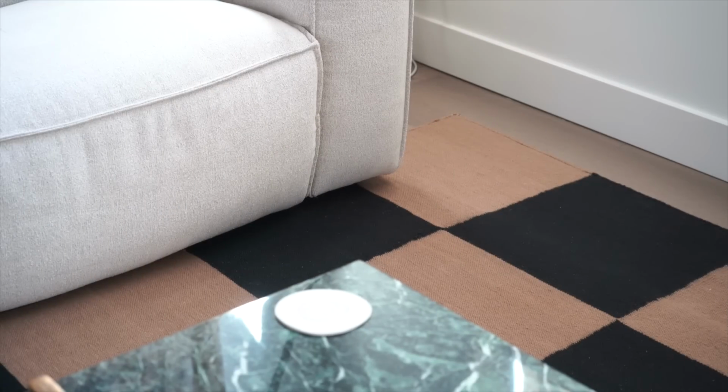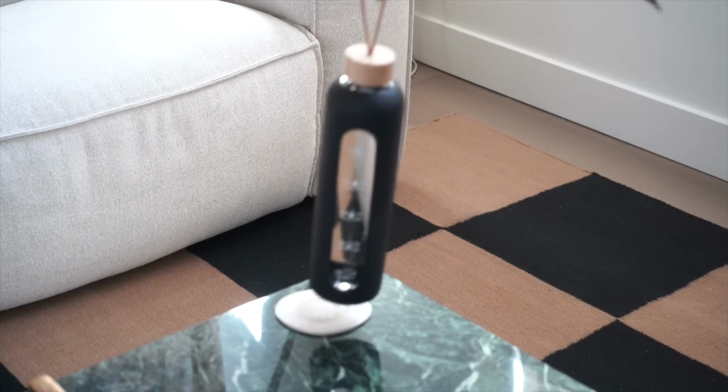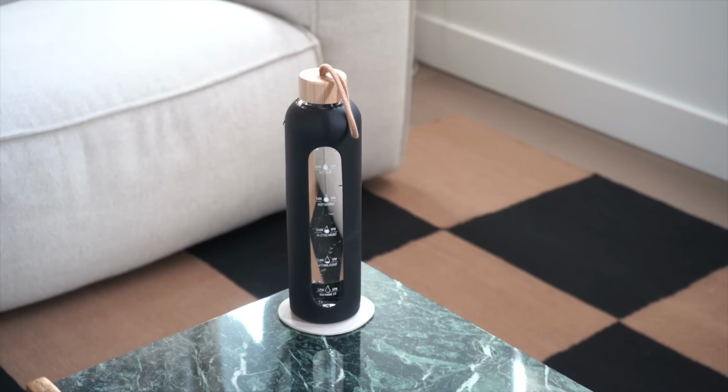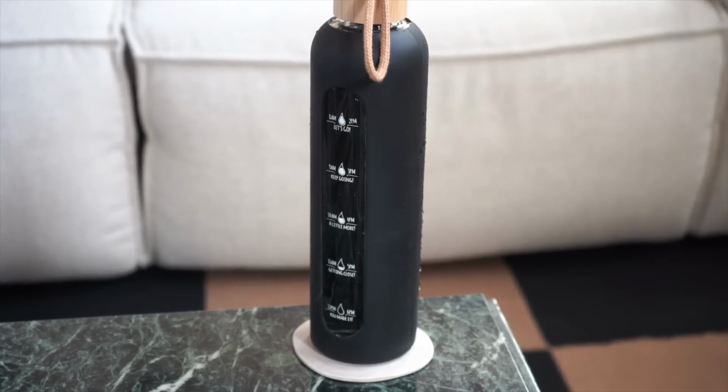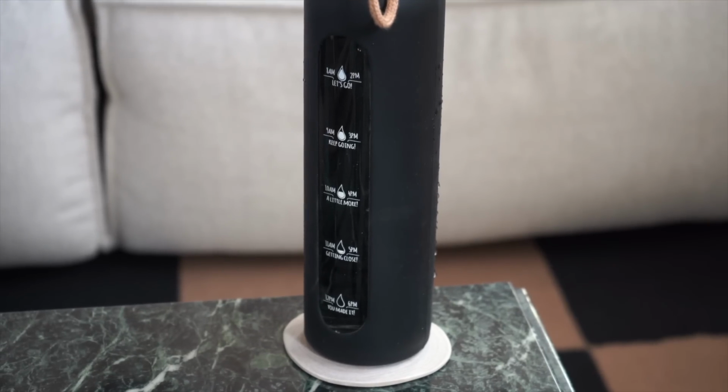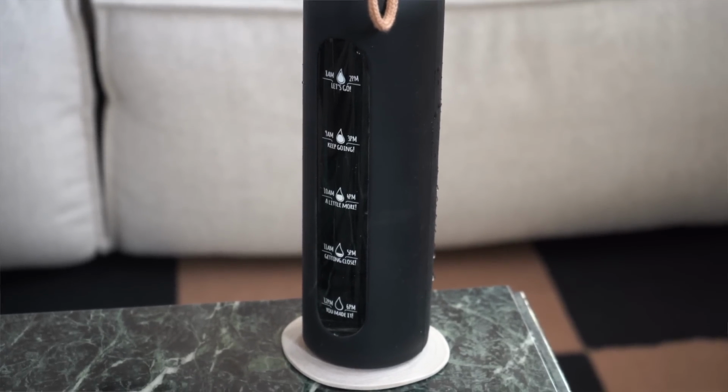because I end up being the person at the end of the night, I'll chug like a gallon of water to get my water in, and then I'm up all night peeing. Maybe that's TMI, but you never want to be there. So this is a great way to space you out and keep you motivated to drink that water. It does have little motivational things there. I don't know, it just makes you feel good, and it comes in so many different colors. I got it in the black, but they have pink, beige, white, green, all of the different colors, and they have several different sizes. But I've been using this to smash my water goals, and I'm feeling so much better.